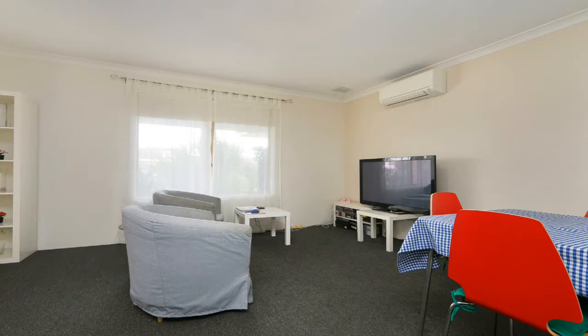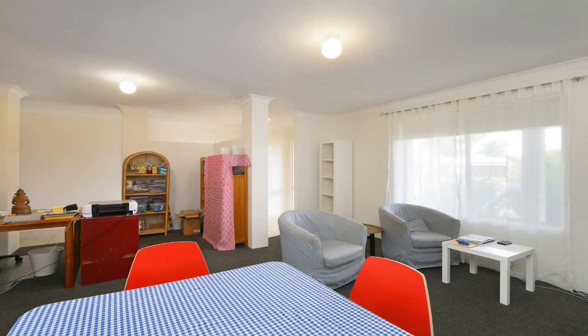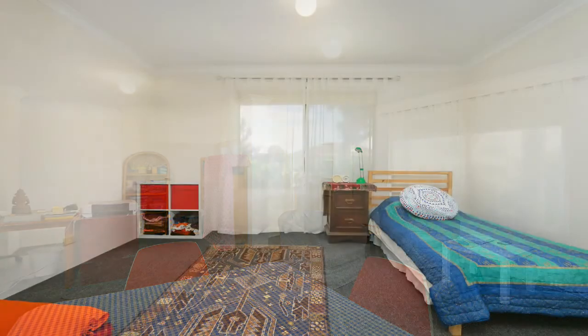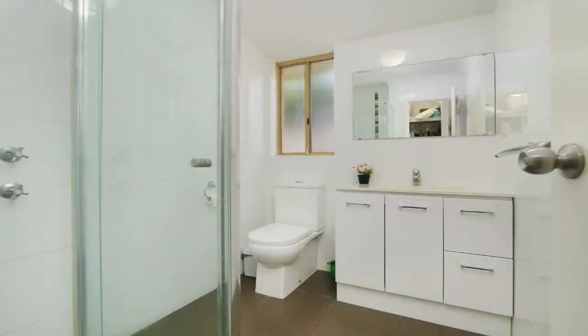Entering the home to the left is a spacious carpeted lounge and separate study area with split system air conditioning. To the right is the comfortably sized master bedroom with a walk-in robe and stylish ensuite which has floor-to-ceiling tiling.